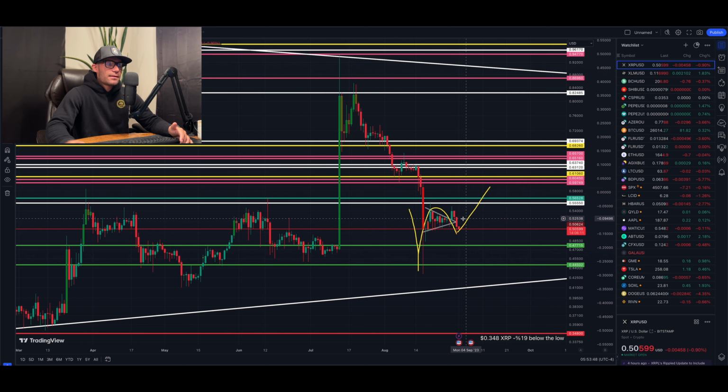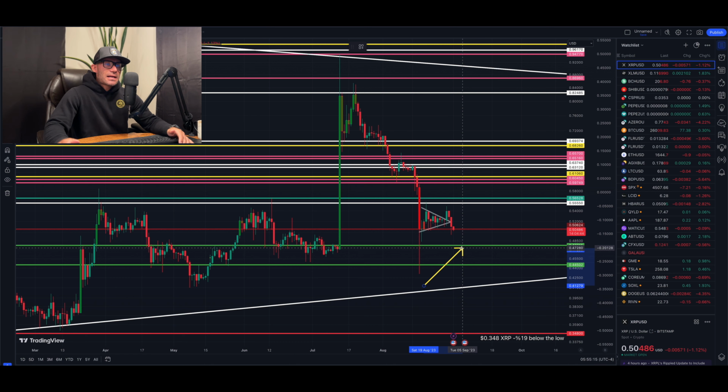We're down 1.1% today. Bitcoin is basically flat, up 0.2%. So keep your eye on those two levels.